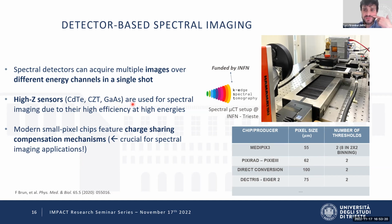And they need small pixels if we want to do small animal imaging, as we do. So if we are going to micro CT or preclinical studies, they should feature small pixels. But if they feature small pixels, they must also feature a charge sharing compensation mechanism. This is crucial for spectral response and for spectral imaging applications, that otherwise are completely overwhelmed by the sharing of charge among close pixels.